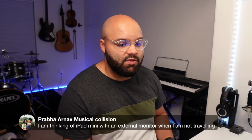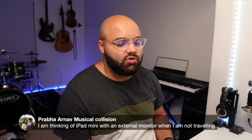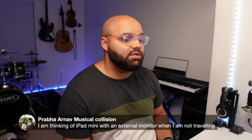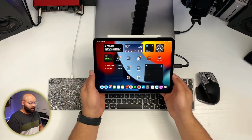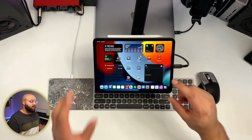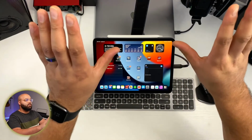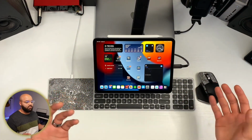Also, I know that people are hoping for an updated Mac, like a 16-inch, the new Apple processor, whatever that's going to be. So Prabha Arnav says, I'm thinking of iPad Mini with an external monitor when I'm not traveling. Hey, that's not bad. That's actually kind of similar to my setup. I actually have, if you look right here, this is my iPad Pro 11-inch, and this is hooked up with a USB-C cable to my monitor, which is right up here in front of me. And I do use it as a monitor sometimes, and it works really well.